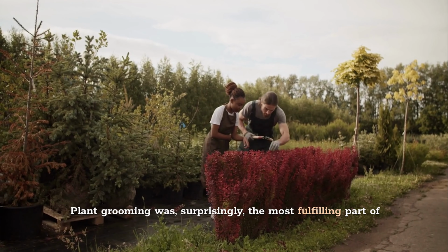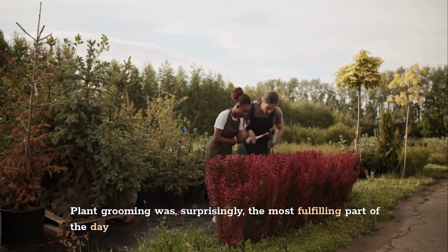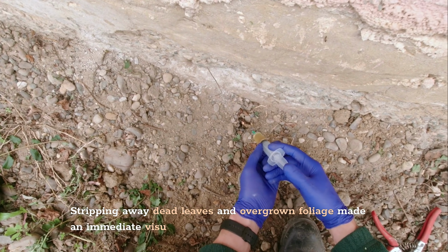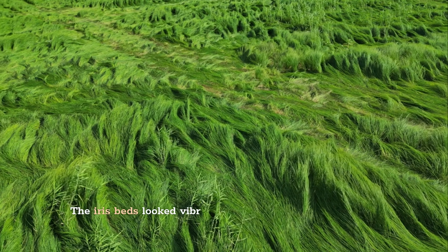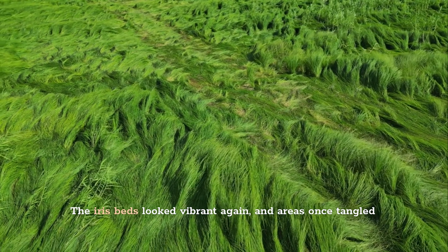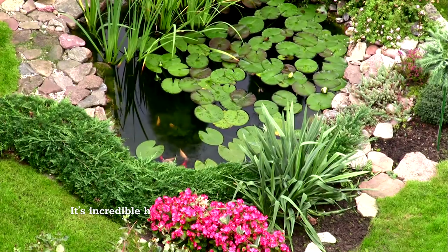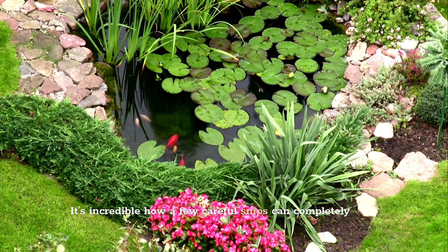Plant grooming was, surprisingly, the most fulfilling part of the day. Stripping away dead leaves and overgrown foliage made an immediate visual difference. The iris beds looked vibrant again, and areas once tangled with algae and decay were now open and breathing. It's incredible how a few careful snips can completely rejuvenate an area.